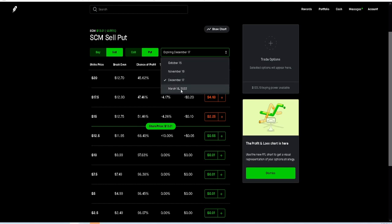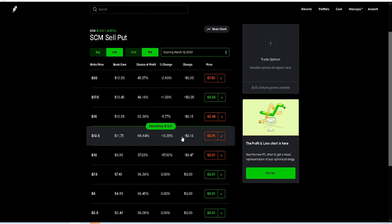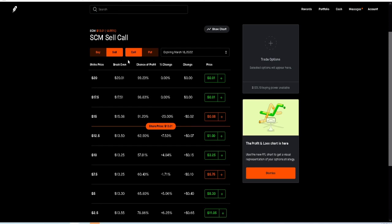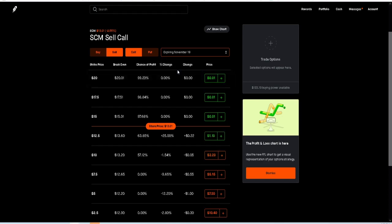And then the next one that's available right now is March 2022. You can get $75 at the $12.50 mark, and that will lower your cost basis to $11.75. But again, no volume, so you're probably not going to get this filled. And selling calls is basically not going to get anything for you. So it's just not worth it to do options with this dividend stock.